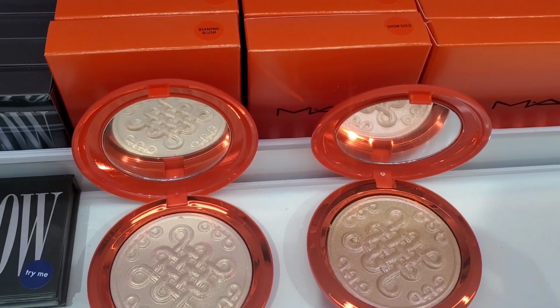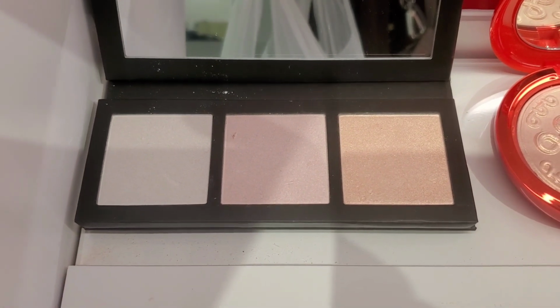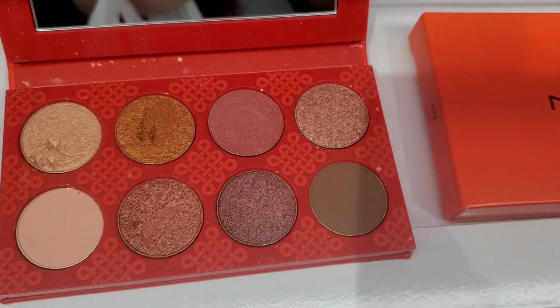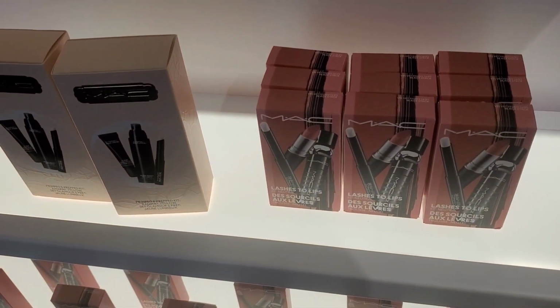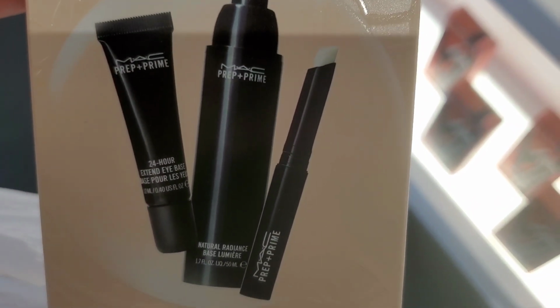Love their highlighters. Then they had this Hyper Real Glow palette. This was 40% off its original price tag. Then this eyeshadow palette as well. This is the Year of Glam shadow palette, which looks like this. This is also 40% off. They also had these sets from MAC for 40% off. So they had this set as well.